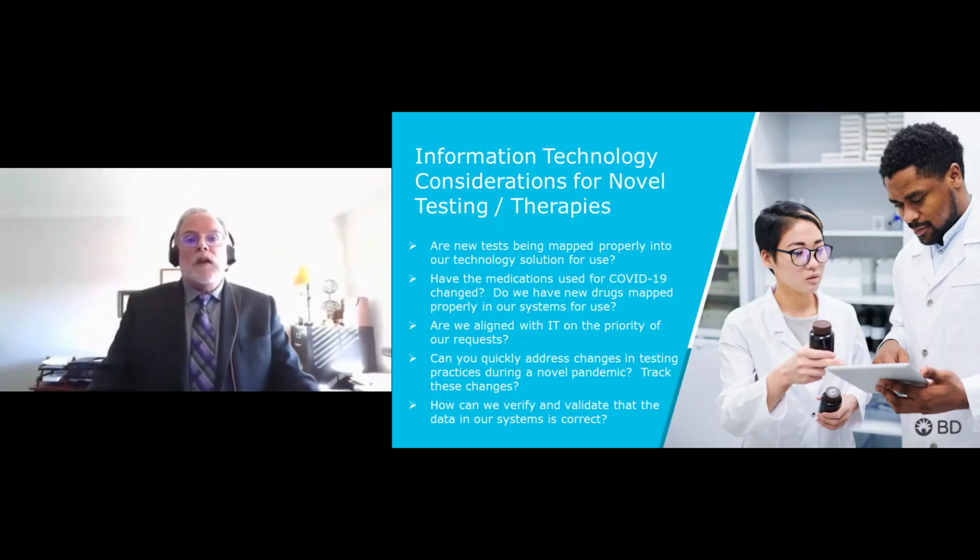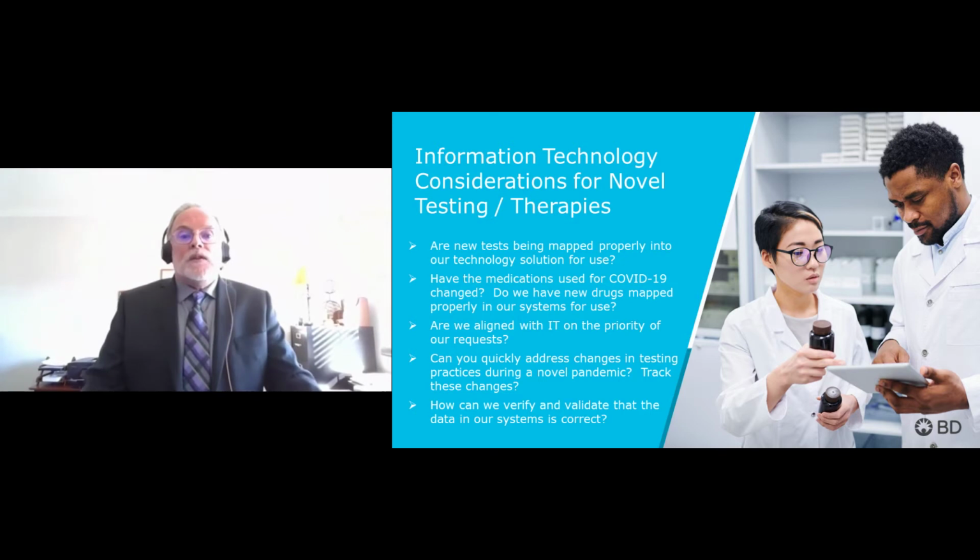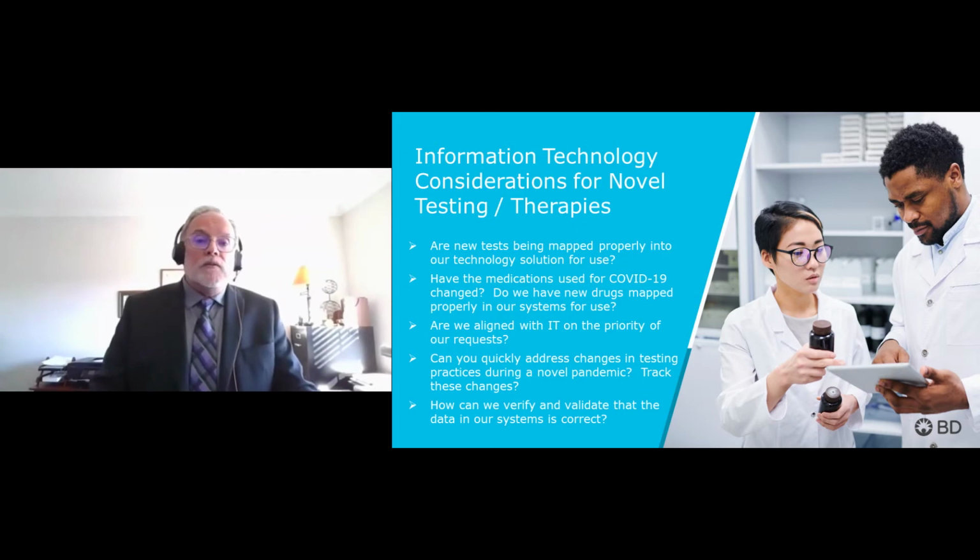So when we think about information technology and the impact throughout the pandemic, a couple of key things come to mind. Those new tests, different uses of drugs, different combinations of variables that we need to look at in order to assess, take action, reassess. Those all probably required some sort of mapping, whether it was adding new tests to systems and having them propagate throughout. The medications themselves, do we have the drugs mapped accordingly, and can we combine now the results of lab tests? And the key element here is can you do it?